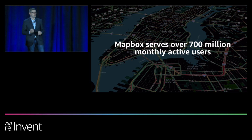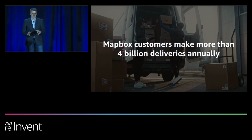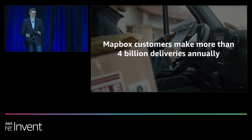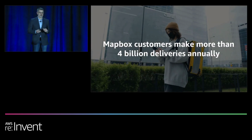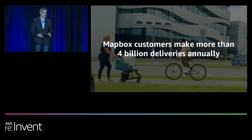These developers build with Mapbox. Most people in the room here should be using at least 3 services powered by Mapbox today. It could be a news article, a package delivered to your doorstep, or a search for your dream home. The performance and reliability of Mapbox's API are critical to the location experiences in your day. Mapbox customers right now make more than 4 billion deliveries annually. That's more than 500,000 every hour.